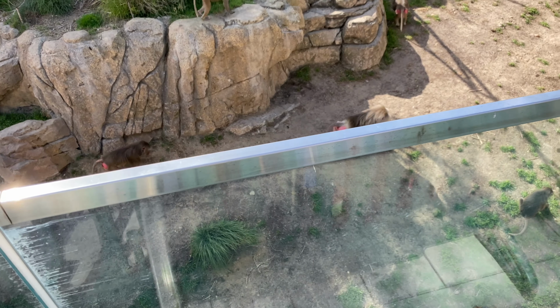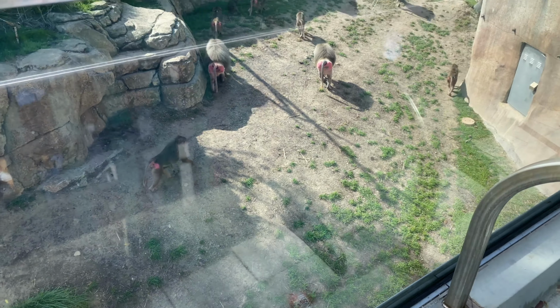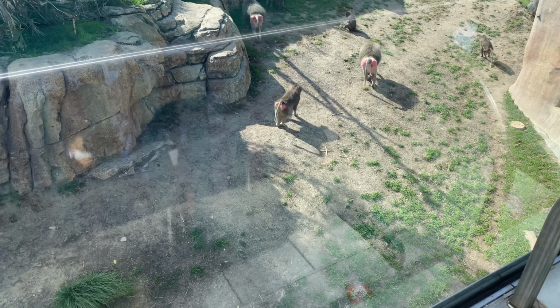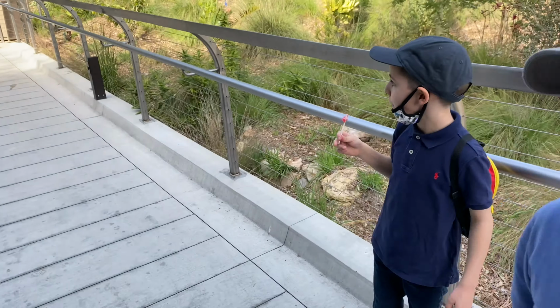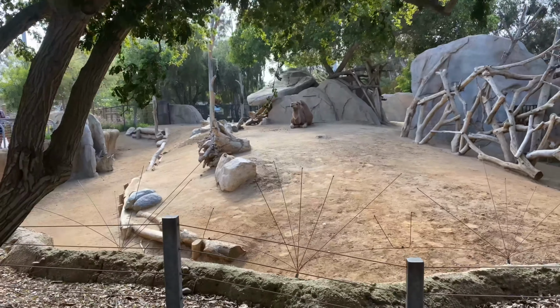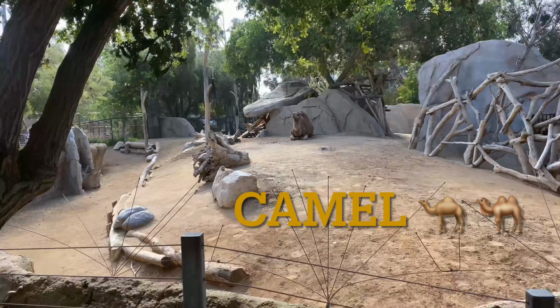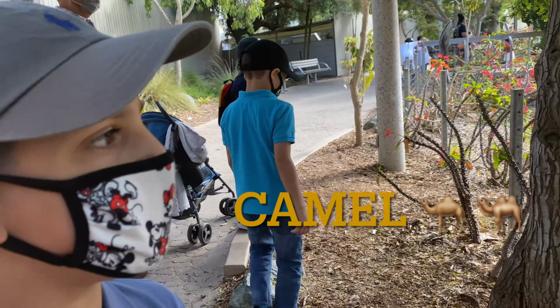Look, there's so many of them. Yeah. They're so big. There's not on this side. Yeah. A lot of red butts here. They're so big! Yeah!